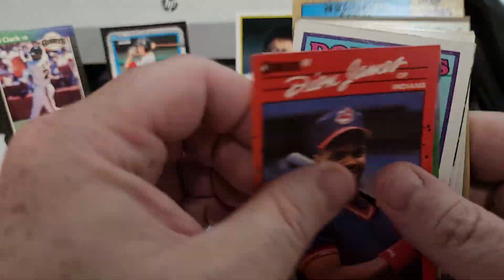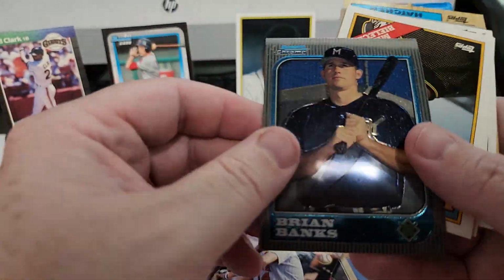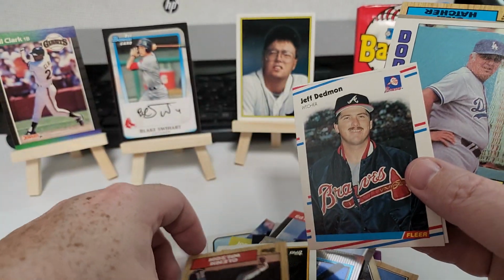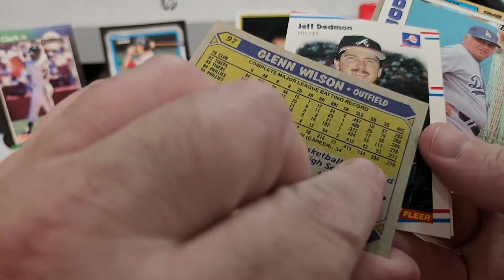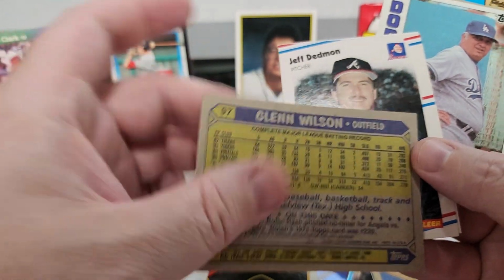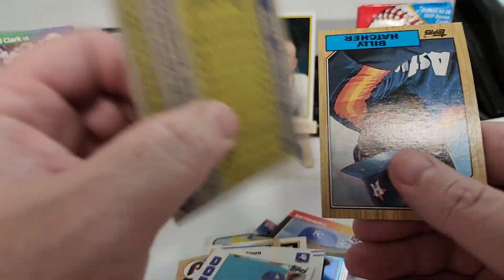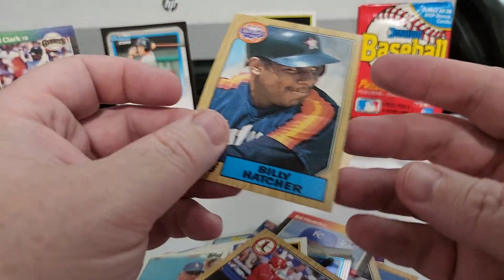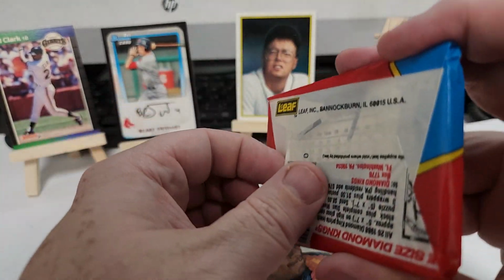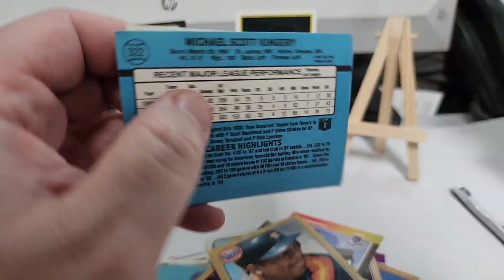Fancy checklist. Glenn Wilson. Glenn Wilson was a hitter, right? He had some pop to him, if I remember correctly. Nah, maybe not. I thought he had some 20 home run seasons in him. Don Lasorda, Billy Hatcher, good name. So look at these packs again. And again, these packs are pretty loose, so maybe that's just the way they all are. Maybe that's the way they've come over time. Really not sure.